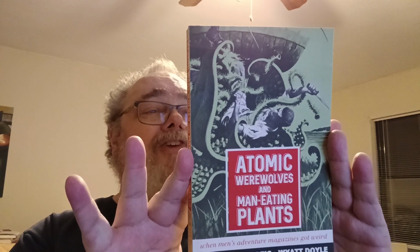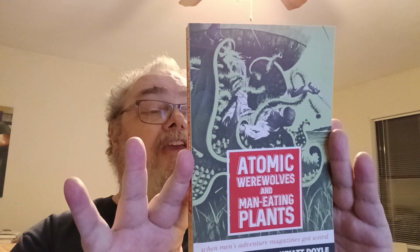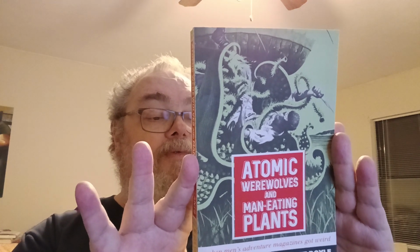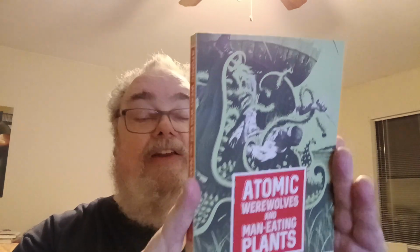So also, I've got Atomic Werewolves and Man-Eating Plants, edited by Robert Deis and Wyatt Doyle. When Men's Adventure Magazines Got Weird is the subtitle of this. And on the back cover it says ghosts, vampires, giant lizards, man-eating trees, the undead, rats, cannibals, killer robots, werewolves, mad scientists, aliens, devil worshippers, homicidal maniacs, and tarantula women.